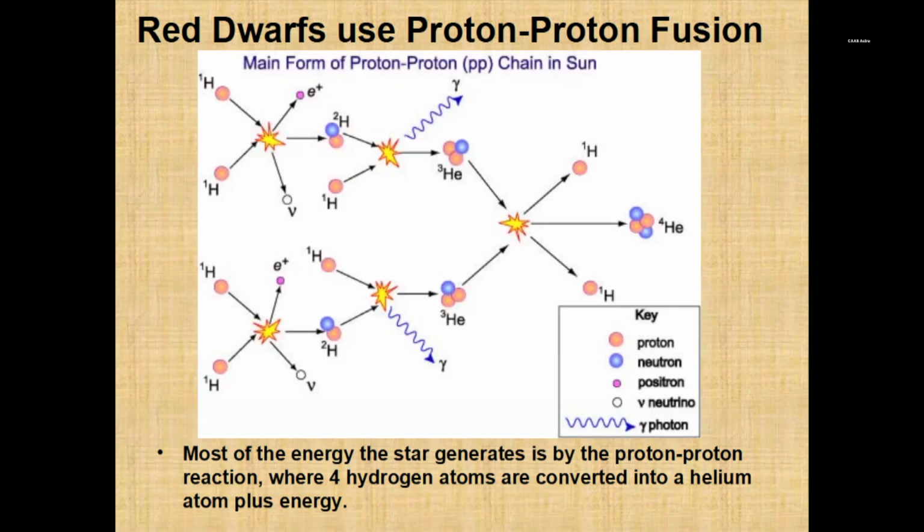They use the same fusion method that the sun does, proton-proton, where you get your 4 hydrogen. They say 4 hydrogen atoms makes a helium atom. Really, you get your 4 hydrogen atoms, which turn into your deuterium, which then pick up another 2 hydrogen atoms, turn into helium-3. Then they combine, give you a helium, and you get 2 hydrogens and change. Then you start it all over again. So anyway, 4 start there, 6 start, and 2 left over.